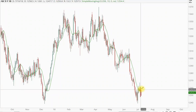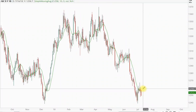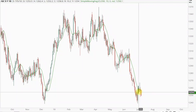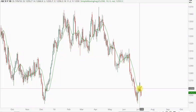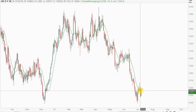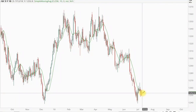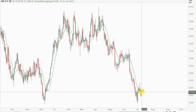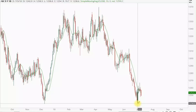As you can see, this rally wasn't strong enough to turn the 10-day moving average back up. So that's a sign that this was not confirmed as a daily cycle low, because it didn't rally long enough or strong enough to turn the 10-day moving average back up. So as of right now, anyway, this is still a daily cycle in progress.